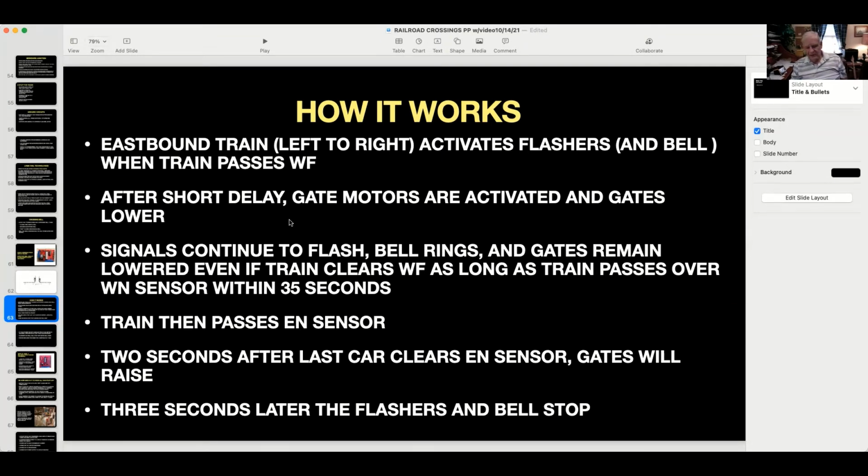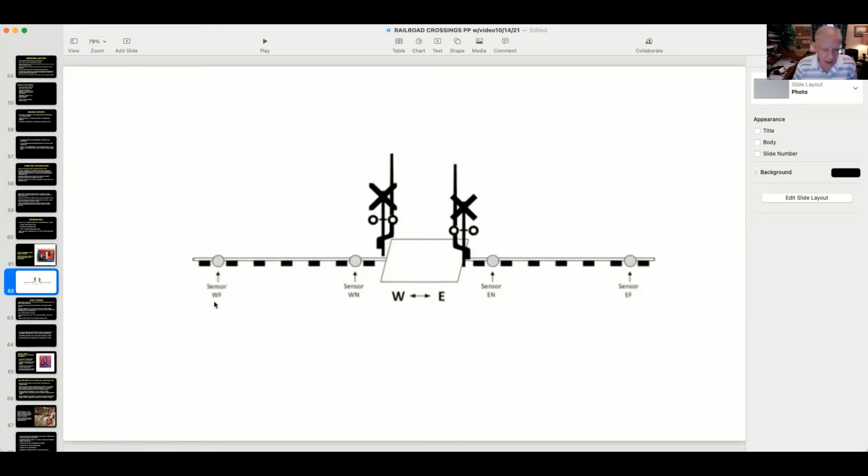Now, just so you know the nomenclature, W is for west, F stands for far, and N stands for near. So if you go over here, this is what they call the west far detector. This would be the west near detector. This is the east near detector, and this is the east far detector, just so you know the nomenclature that they use.